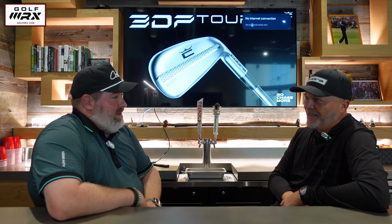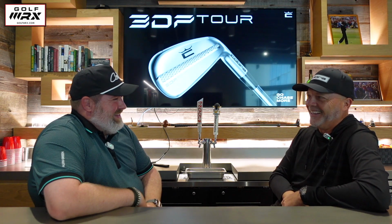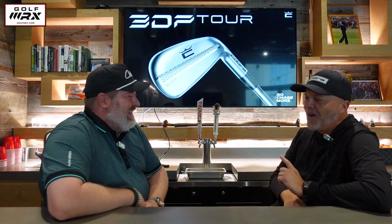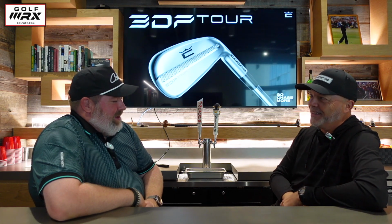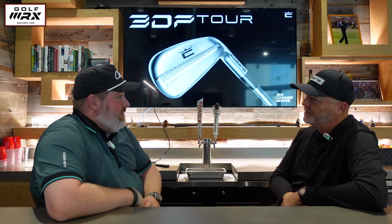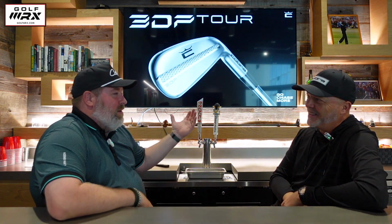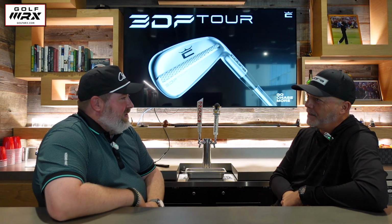By the time this gets aired, there will be more players playing it. I can almost guarantee it. This or something like it. It's pretty cool. It's literally 3D printed stainless steel with tungsten. If you had said years ago this is how irons were going to be made, you would have probably laughed in that person's face and said, "Yeah, right." 3D printing metal doesn't make sense. And it's weird.